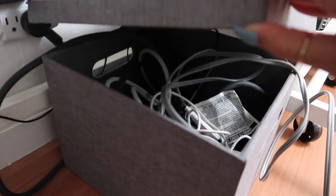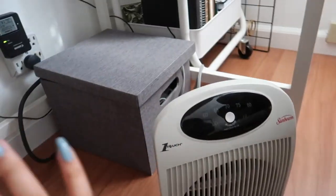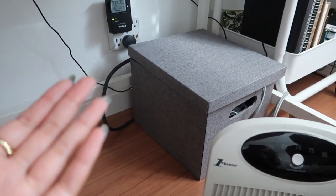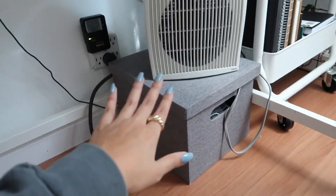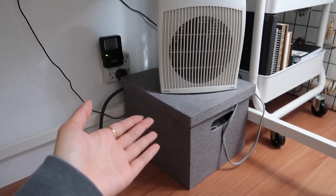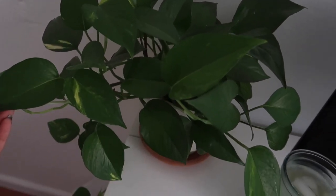So all of these cords and wires used to actually just be out in the open right here at my feet all the time, and it would really stress me out. So eventually I was just like, yo, why don't I just put this in a box and then I wouldn't have to see it. But yeah, so that has been super useful, and again, it doubles as a footrest too, so highly recommend if you don't know how to hide your wires, just put them in a box and tuck it away in the corners. I think the last thing on my desk that I haven't talked about is this beautiful plant right here.